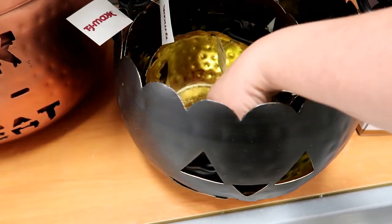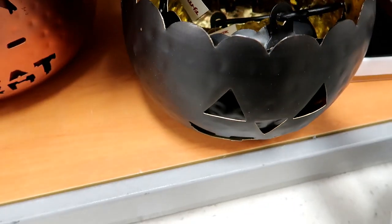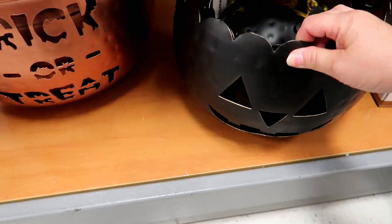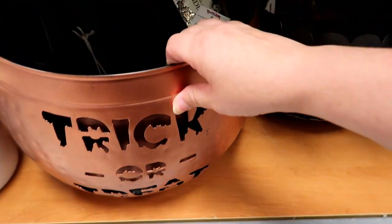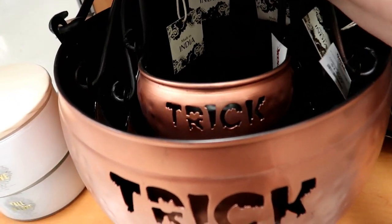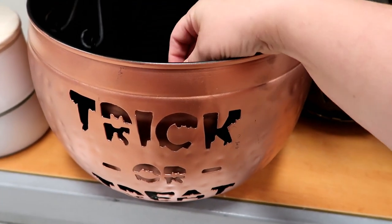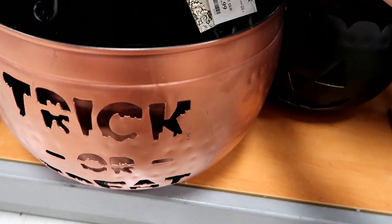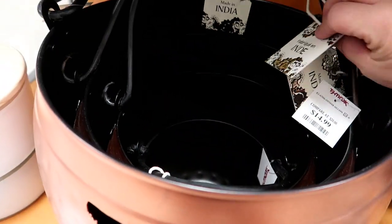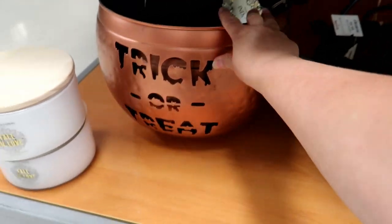And these, $7.99, a small one. And this one's pretty cool. Oh my gosh, it's so heavy. There's so many. So they all stack, different sizes. Say trick or treat with the largest. $14.99. I guess the largest is $14.99.